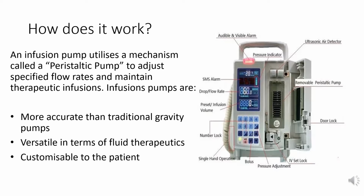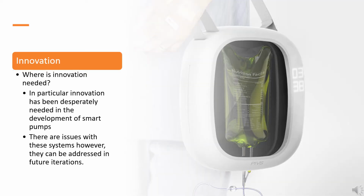An infusion pump works by utilizing a mechanism called a peristaltic pump to adjust specified flow rates and maintain therapeutic infusions. Infusion pumps are more accurate than traditional gravity pumps, versatile in terms of fluid therapeutics, and customizable to the patient. There's desperate innovation needed for infusion pumps, as complications with adverse events are high, shown by a staggering 35% of medication errors that end in significant harm being the fault of IV infusion pumps, because smart pumps are unable to detect dosing errors. These can all be solved with future innovations and more safety checks.